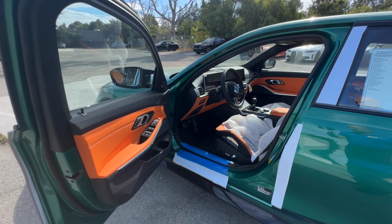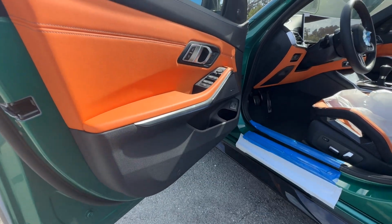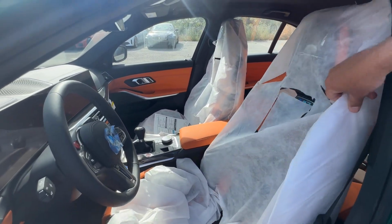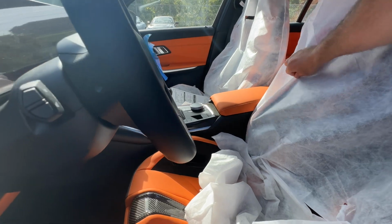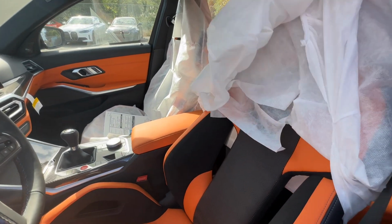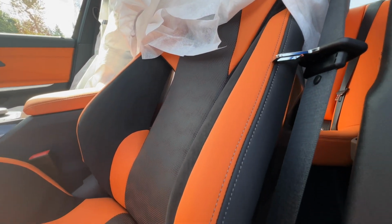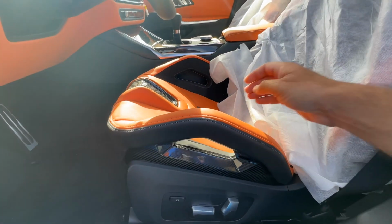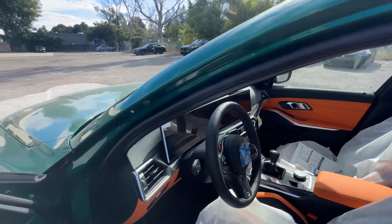All right, so opening up, we have the Kyalami Orange full Merino leather. You can tell that because the door cards here are Kyalami Orange rather than black, which is a change I think they made in 2023. I'll get the little covers off the buckets a little bit here. Doing this one-handed is kind of a pain. All right, I'll just do it this way. Very, very lovely color. And of course the carbon buckets add that extra pizzazz, I think, to the M3 or M4. Pull that back down. Then we'll hop in and go over pricing and details.